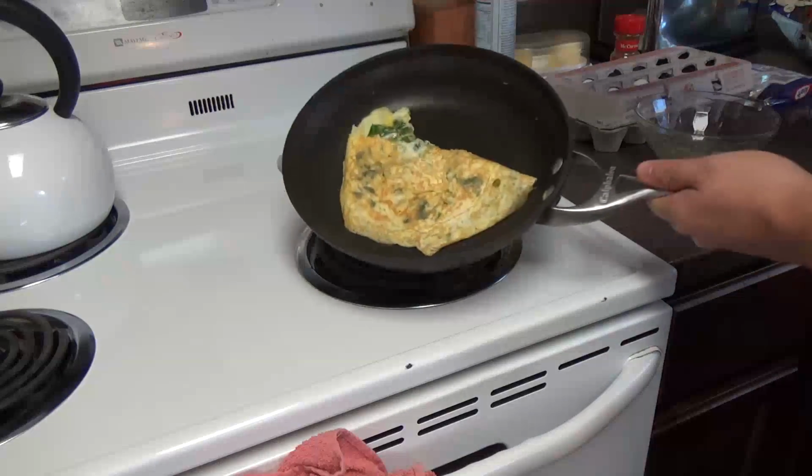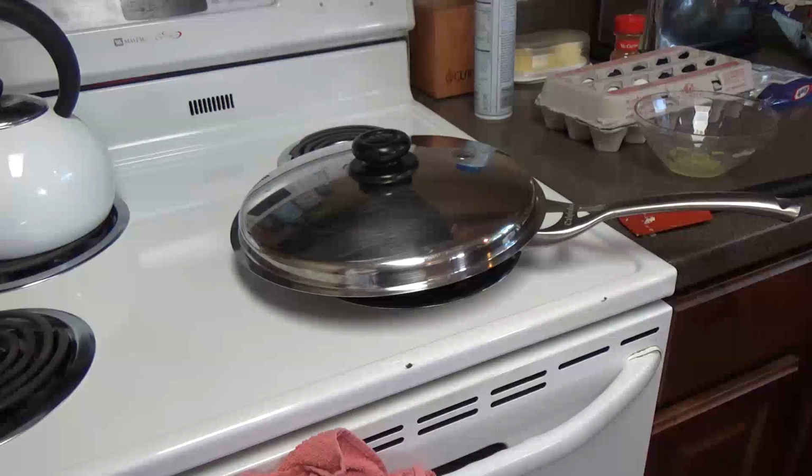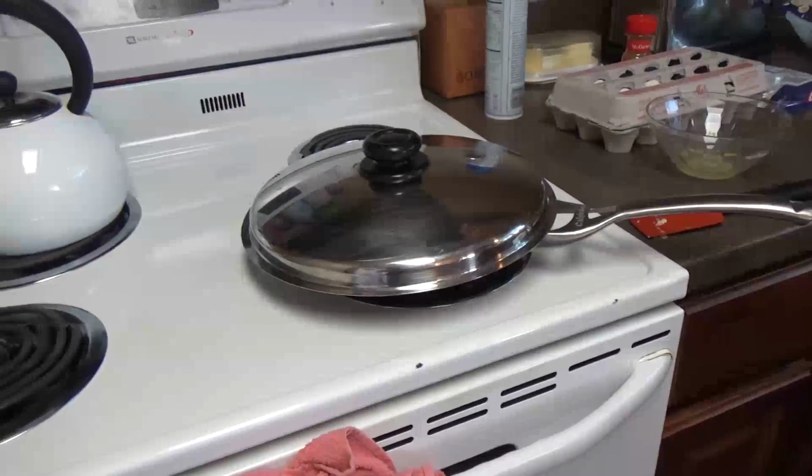Boom. Look at that, guys. It looks freaking good. I like my eggs done well, so we're gonna keep them on for like another minute or so. Alright, so we just finished cooking meal 1.